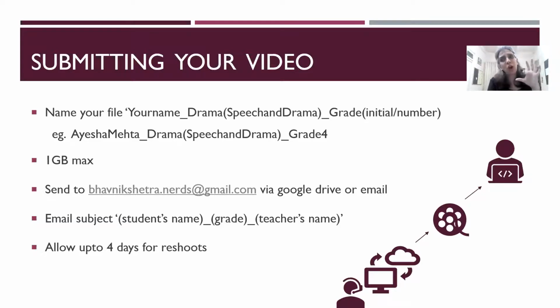Now, for those of you who are tech savvy, if it goes over 1 GB, if you know how to compress it, please compress it and send it, because that will really help us a lot. Those of you who can't, there are a lot of apps to compress these films.